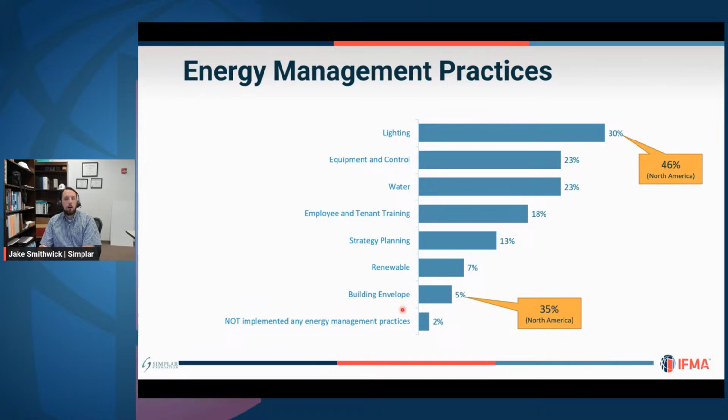If you look at this building envelope, what that entails is roofing upgrades or building fabric, so the skin of the building, to seal it up better and more efficiently. 5% of the respondents in the Middle East said they did that, whereas 35% of the respondents in North America have taken on those different initiatives.